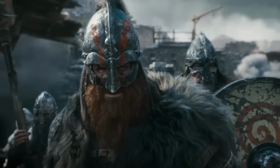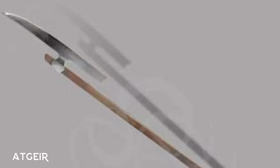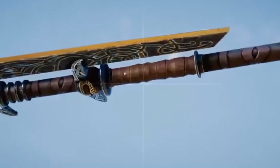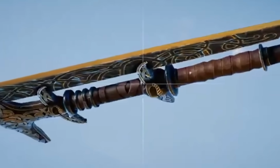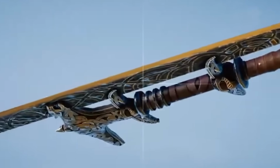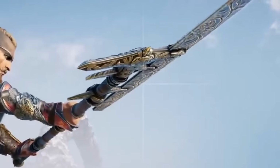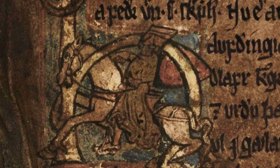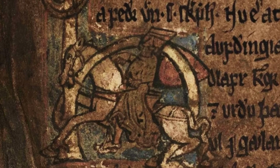Mentioned prominently in Norse sagas, yet often overlooked in popular culture, the atgeir was a fearsome polearm that combined the reach of a spear with the cutting power of an axe. The weapon features a long wooden shaft, topped with a spear point, and one or more auxiliary blades or hooks extending from the sides. The Icelandic sagas speak of the atgeir with particular reverence.